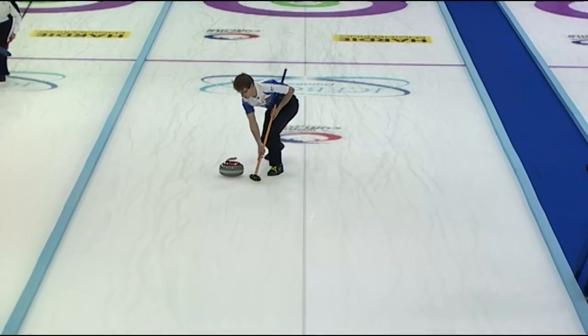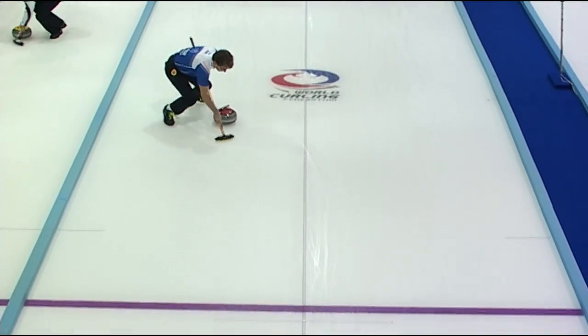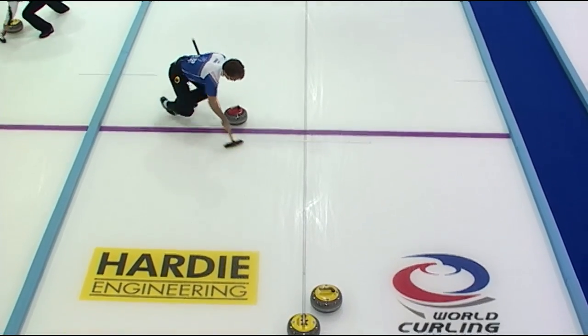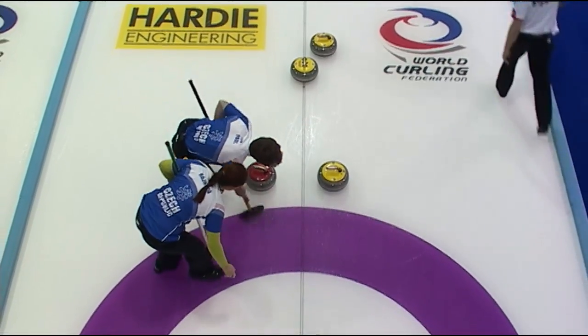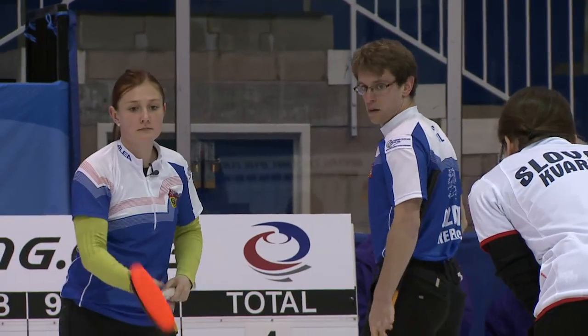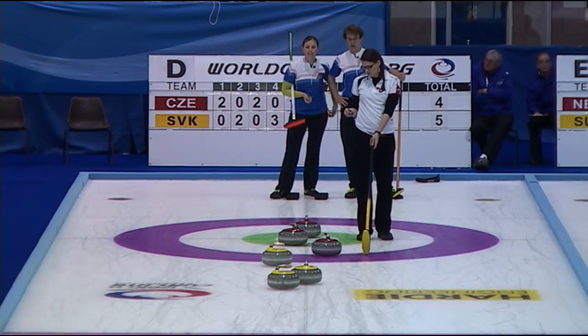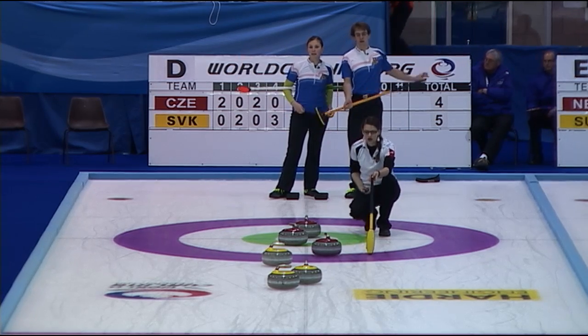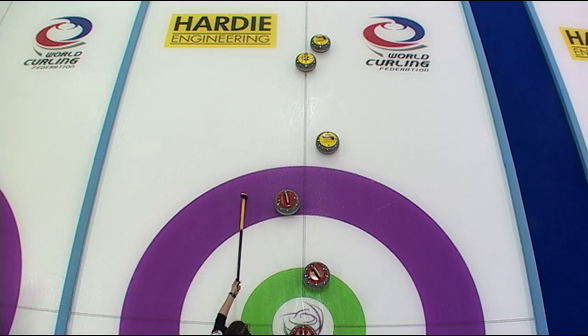Czech Republic have a chance to play a good draw here and sit 3 in behind a whole bunch of guards. Makes a really good one though, sits top 12 foot, so Slovakia are going to need to try and remove some here. Maybe just making sure that they don't lose more than 2. So double attempt coming up from Ladislav.